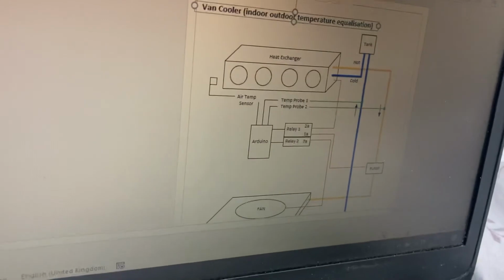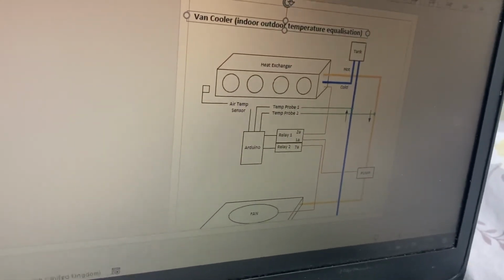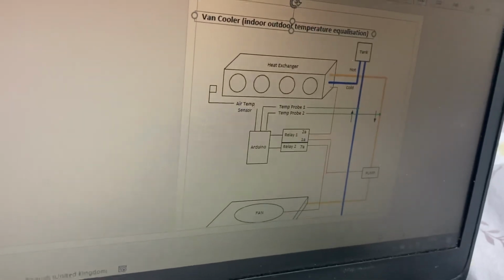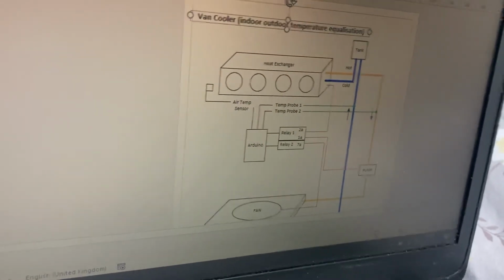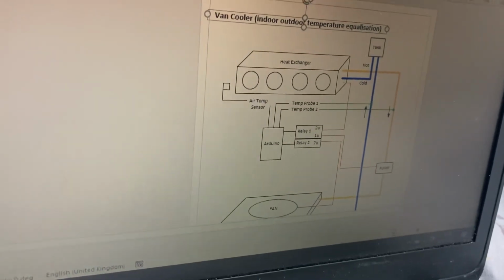Let's try and get some people working on some way where we can all, for not a lot of cash and not a lot of drain on our leisure batteries, make a little bit of a difference over the summer to our vans. Okay, thanks very much.